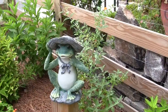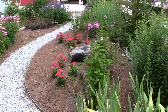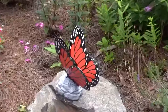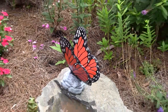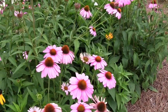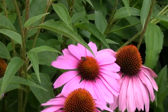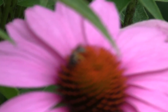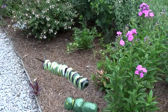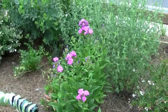Here we have a frog garden entrance, with his fancy hat. I discovered a big butterfly up here by the fountain. It looks almost real. Here are some lovely flowers by the side of the trail. Looks like we have some bees up here working on the flowers. Looks like we have some caterpillars up here too, and something else beside it. These are rather lovely flowers here too.